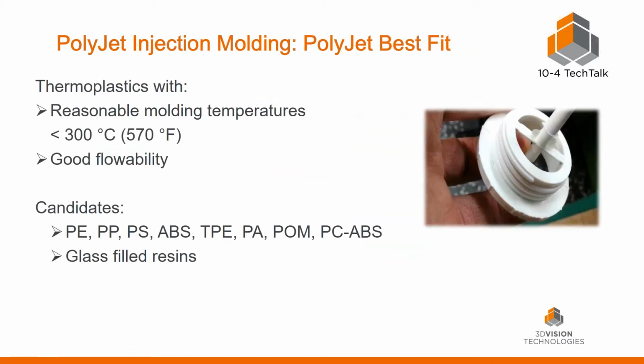PolyJet is not going to fit 100% of the injection molds out there. It has a sweet spot that it likes to be in. For the most part, we want to be in a reasonable molding temperature range. We do have an HDT we have to worry about, and we like to be below 570 degrees Fahrenheit with something that flows very well. Some good candidates would be polyethylenes, polypropylene, polystyrenes, ABSs, polycarbonate ABS blends, and even some glass-filled resins. So if product designers are listening and you're making parts now using any of those materials, then printed injection mold tooling would be a good candidate for them, right? Absolutely. Okay, got it.